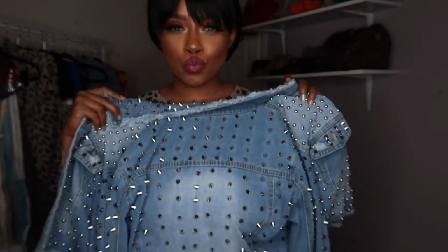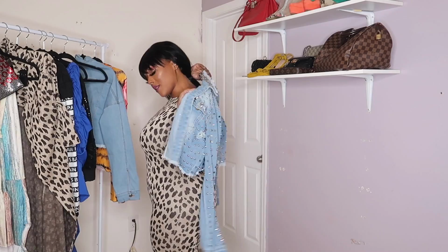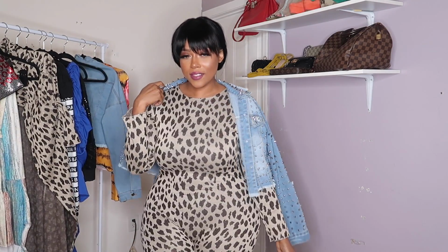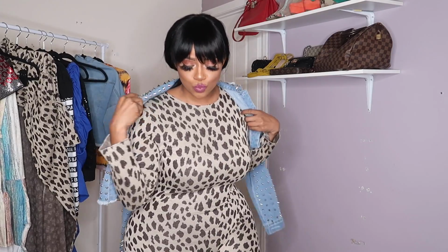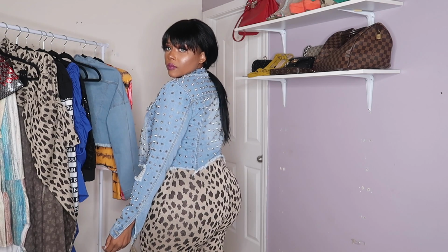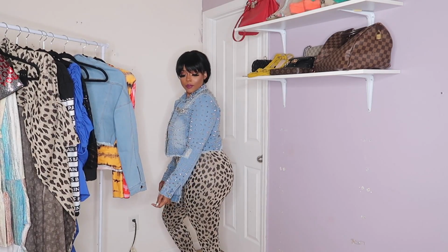Now here we are again with another jean jacket. Obviously I had to pick this up because it is so adorable. I absolutely love the spikes. They have these spikes all throughout the jacket, on the sleeve, on the back, on the collar. It's not that heavy. The denim feels pretty good. I've worn it already and I've got so many compliments. I just really think it's cute.